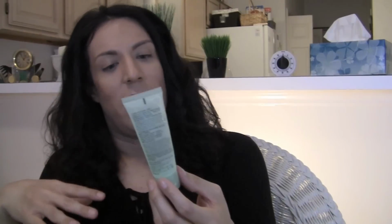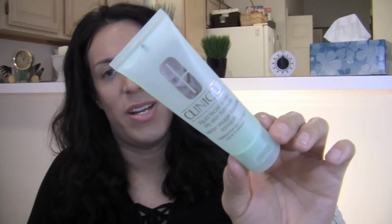Clinique liquid facial soap. I talked about this in my October favorites, how I like this Clinique skincare system, but the liquid facial soap, you finish it so quickly, and you can buy Clean & Clear from Walmart way cheaper, and it lasts longer and works just the same. So will I be repurchasing the liquid facial soap from Clinique? The answer is no, I will not. But it's okay though.